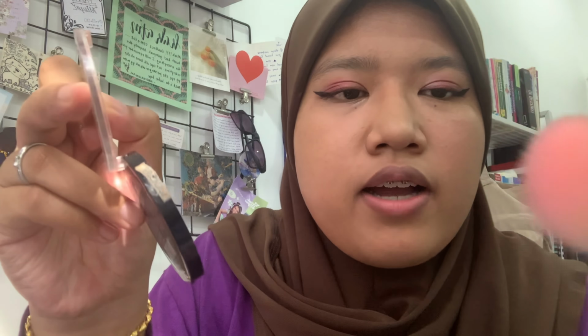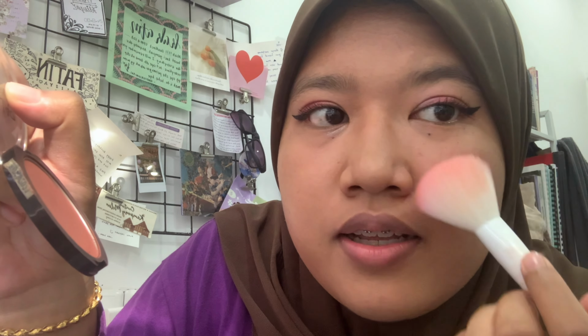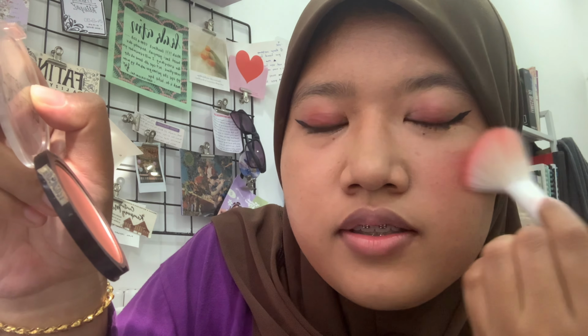Now, kita tengok dekat Palladio eh. Kita swipe 3 kali juga. I guna the other end. 1, 2, 3. Look at that. Very pigmented. And then when I put it, nampak tak you guys?